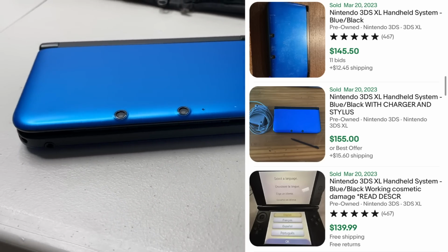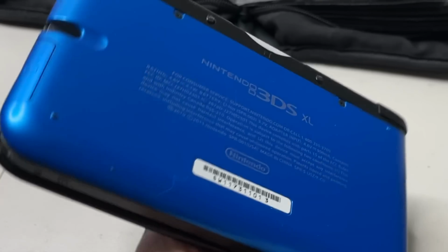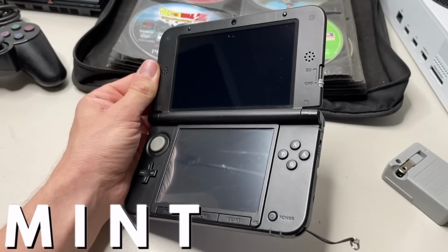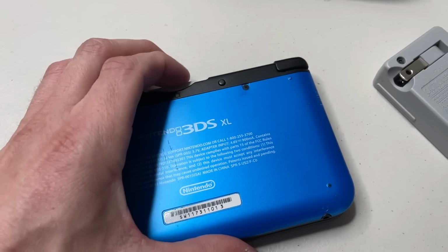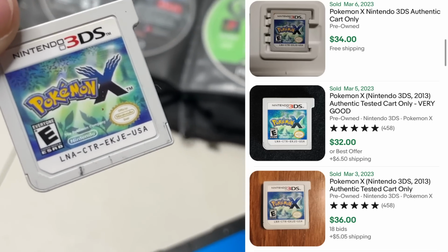Nintendo 3DS XL. Guys, take a close look at this. This might be the most beautiful one you've seen. And after giving her a wipe down, she is mint. Works beautifully. This alone will make my money back. But surprise, you turn it around, you pop open the game, and we got Pokemon X. Solid little $20, $30 bill.